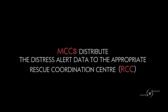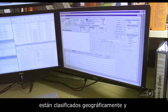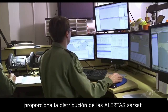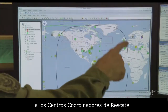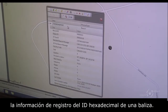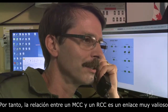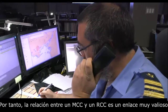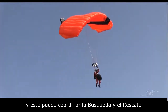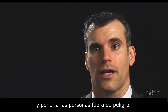A mission control center is where the data from the local user terminals is geographically sorted, and it provides the distribution of the SARSAT alerts to the rescue coordination centers. Also, the mission control center matches registration information with a hex ID to a beacon. So the relationship between an MCC and an RCC is a very valuable link, because the MCC feeds the information to the RCC, and the RCC is able to coordinate the search and rescue and get the individuals out of harm's way.